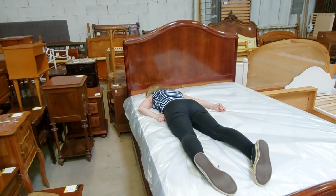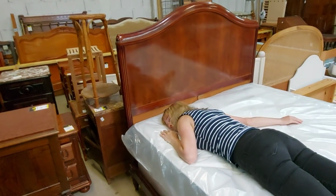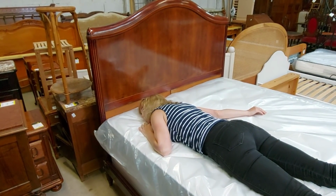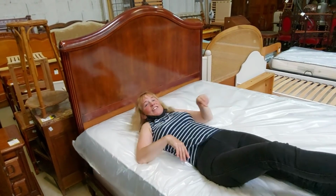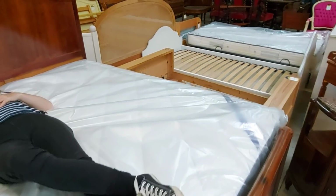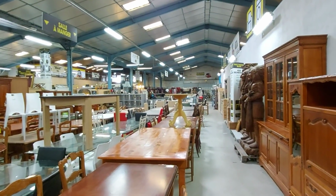But what do you think? That's it, she's gone. Morning. Is this one sold? Hang on. Sold? Vendu. Or should we get this one instead?